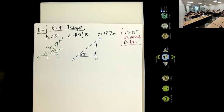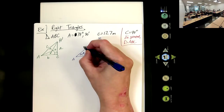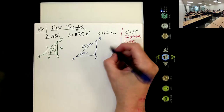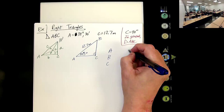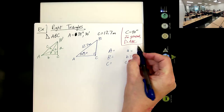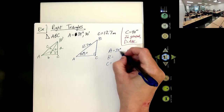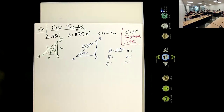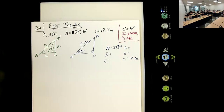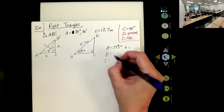That's one piece of given information we have, and the other piece of given information is this one right here, 12.7 meters. If you want to make a chart of what you have and what we're looking for, you can fill it in as you're going. A is 34 degrees, I'll put the 0.5, 34.5 degrees. I've got c is 12.7 meters. And I actually have one other piece of information. What is it? Angle C is 90 degrees.